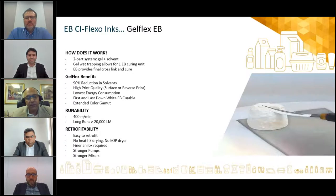And as the solvent evaporates, the gel gets formed and immediately hardens and allows wet trapping over the different colors of ink, and then EB curing right at the end after that. EB provides final cross-link and cure. GelFlex benefits: 90% reduction in solvent.